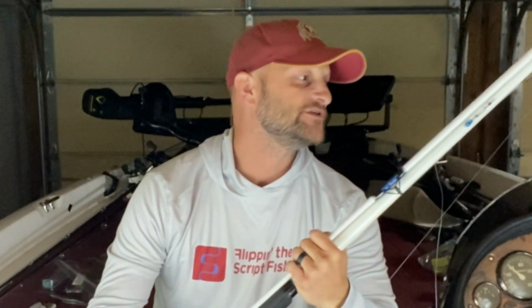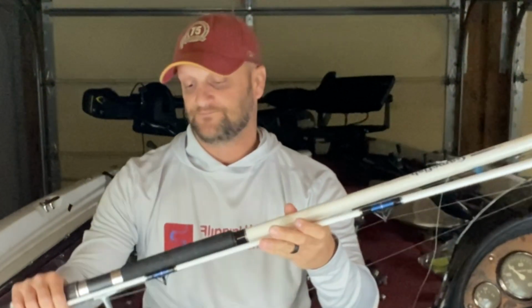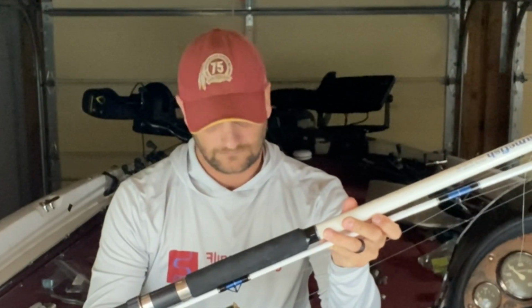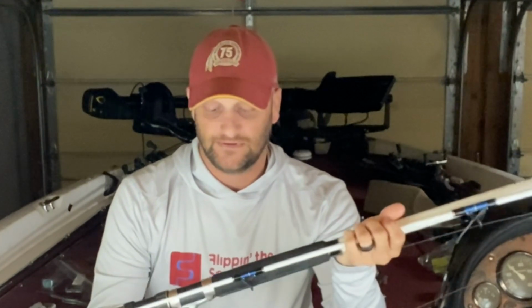All right guys, let me show you what I was fishing here. This is actually a saltwater rod, a surf rod that I bought when I was out in Outer Banks. It's a high-tech game fish, an 11-foot medium heavy action rod. And I got it paired up with a big spinning reel, and it's an Endurance. To be honest with you, it's really cheap.